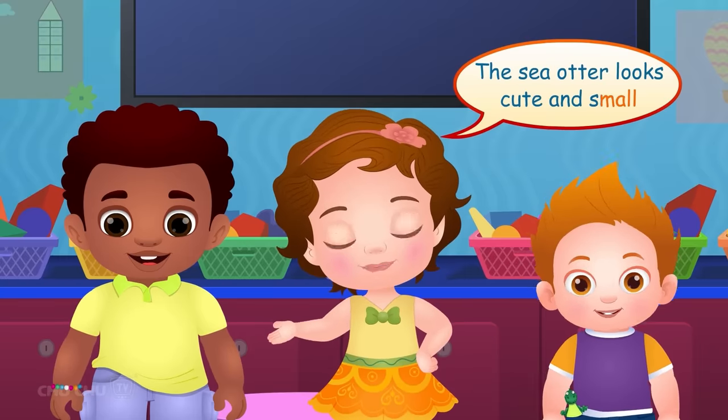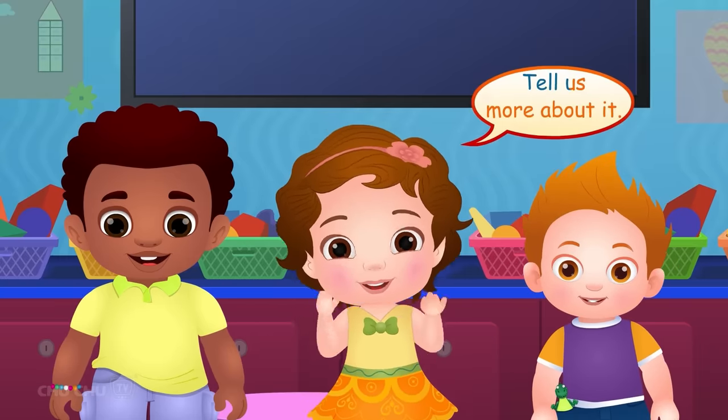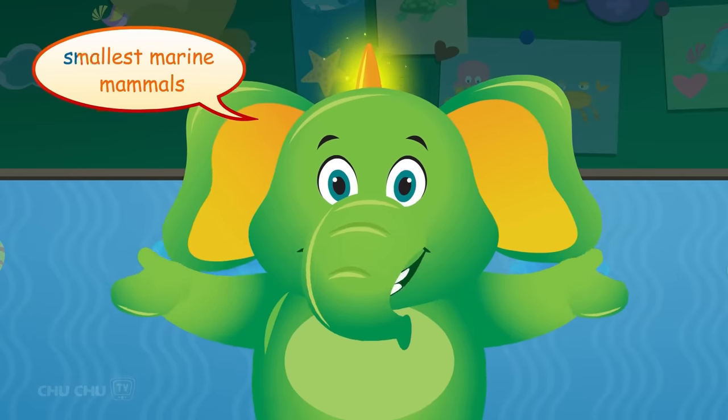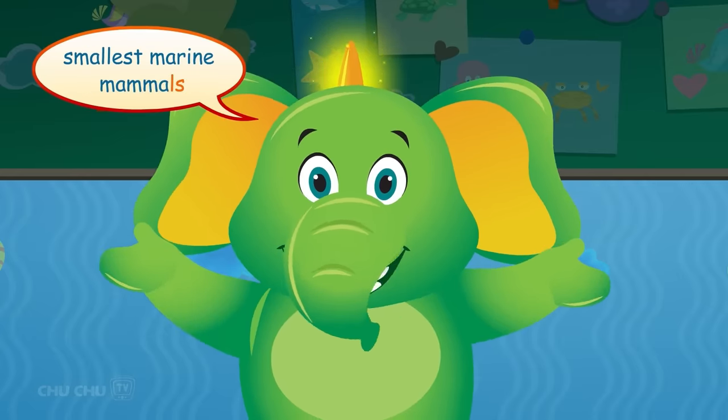Looks cute and small. Tell us more about it. The sea otter is one of the smallest marine mammals.